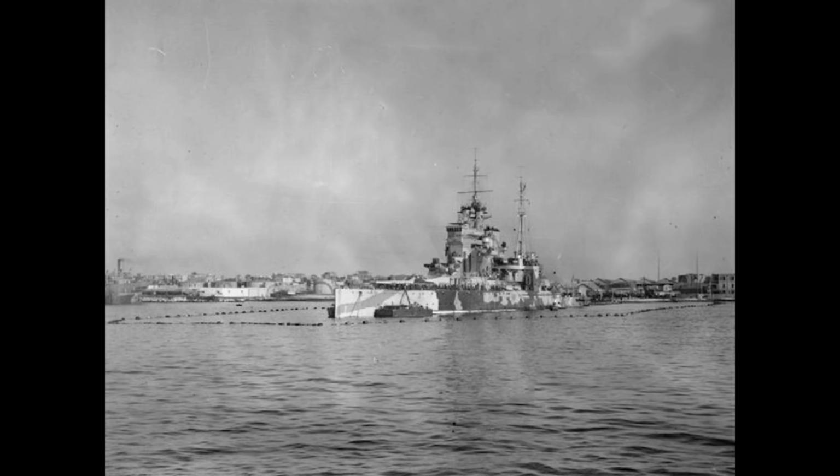The only 2 ships which could oppose these 5, the modernised Queen Elizabeth and Valiant, were now safe behind elaborate defences in Alexandria harbour. 2 unsuccessful attempts had been made on Alexandria the previous year, in August and September 1940. This would be the 3rd.